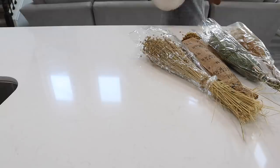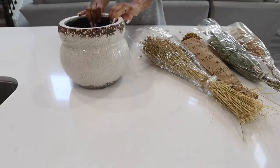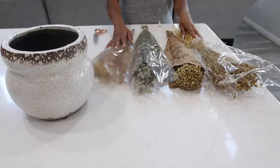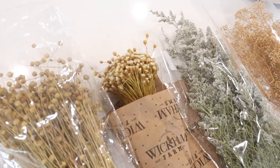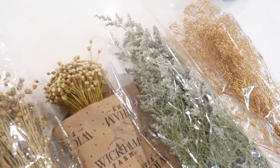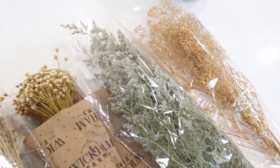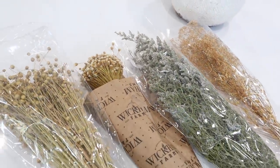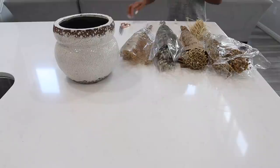Now I'm gonna start on my dry floral arrangement. I picked up this vase from Hobby Lobby for $17.99. It was on clearance and they had a bunch of them, so check your local Hobby Lobby if you like this look. The dry florals also came from Hobby Lobby. The florals you see here range from $7.99 all the way up to $12.99, and it was all half off.